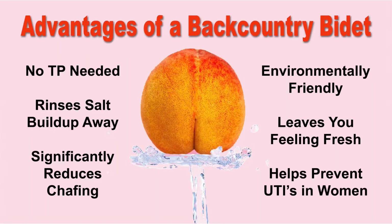Seriously though, you generate a good amount of sweat down there when hiking, and salt can build up leading to chafing. The bidet takes care of rinsing away any residual poop particles that your TP didn't get and flushes away all that salt.